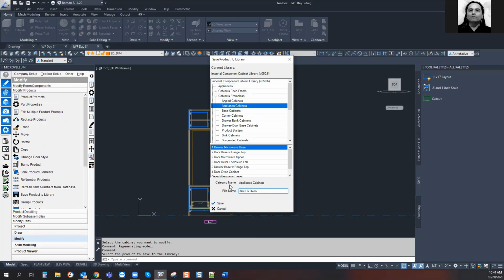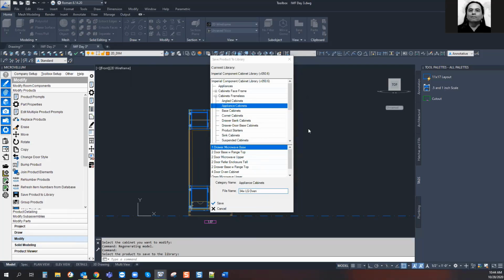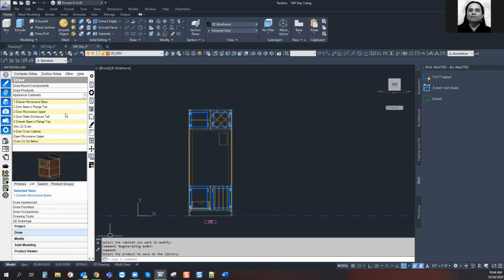And here at the bottom section, it's kind of hard to see, but there is a line indicating that this is a different interface. And next to category name, it tells me where I'm saving it and the file name that I'm saving it to. So when I like it, I say save. It'll tell me that it's saving some subassemblies at the same time. And now I could go into my list here. Oh, because we already looked at it. Now I could see that it's already in there, 34 LG oven.